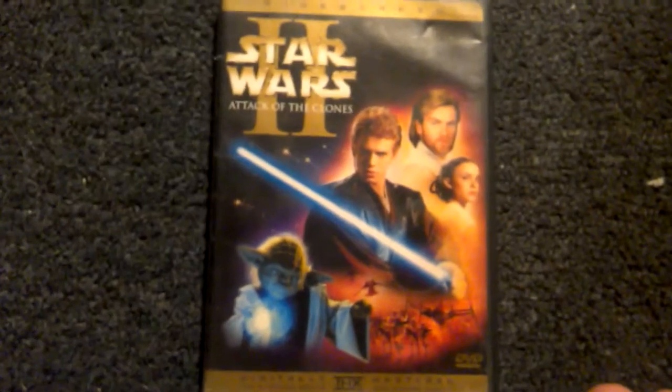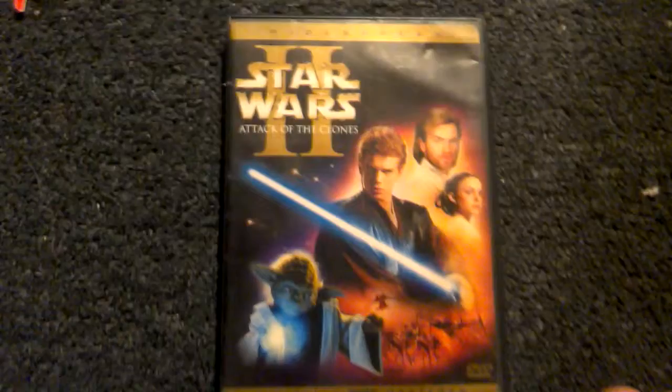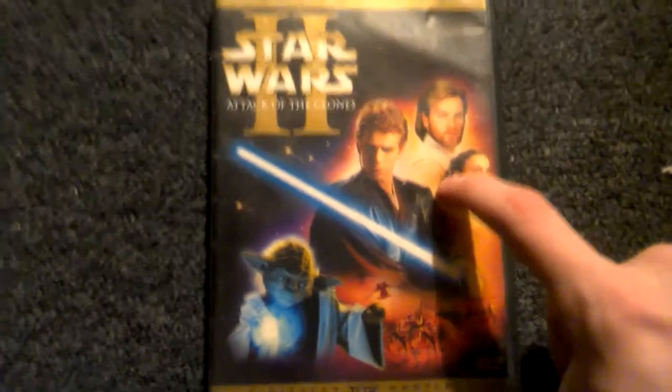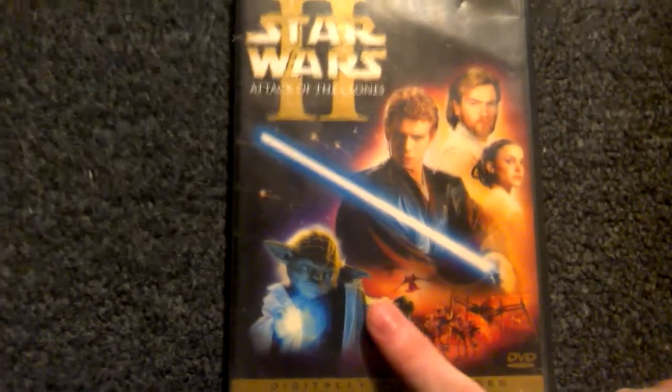Next we have episode 2, Attack of the Clones. Lots of people say that this is possibly the worst Star Wars film in the prequel trilogy. I'm actually fine with it because we've always wanted to know what the Clone Wars were like. The first time we heard of them was in episode 4. To me, it makes sense to make this film called Attack of the Clones.